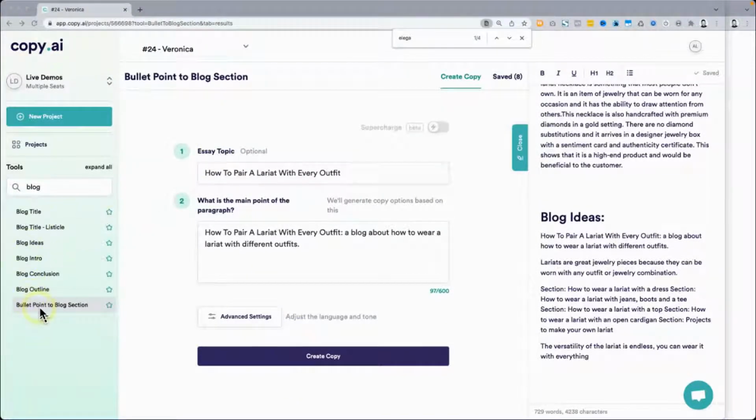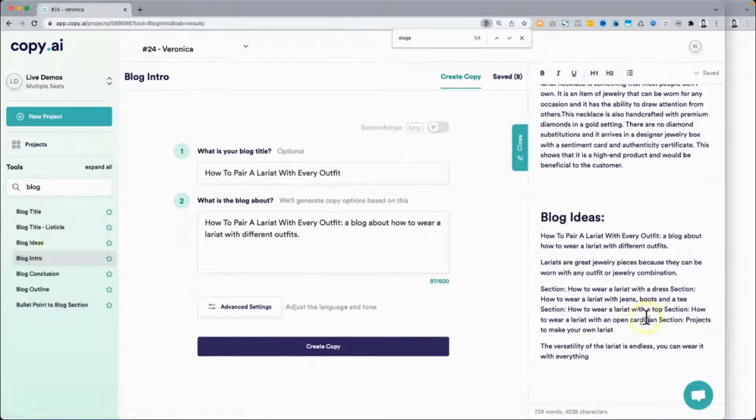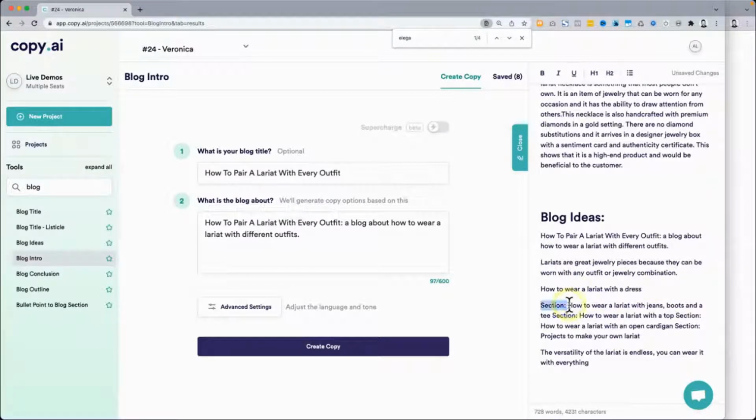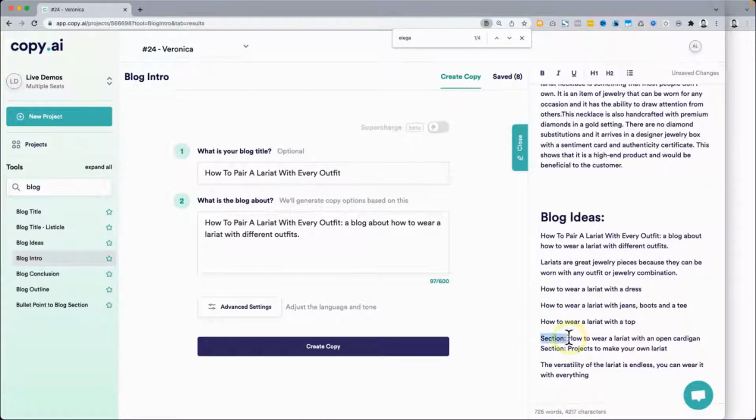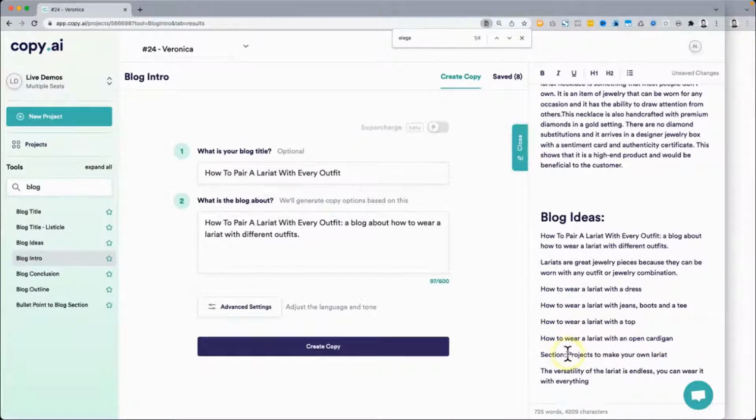So the, let's see, bullet point to, okay, so what is the main point of the paragraph? Actually, let's do intro. So blog intro. And let's just take some of the stuff we wrote here. We'll spend another minute on this, kind of just riff, because I think what you're saying here is now to get the awareness to this product, you can create content around it. Exactly. And so this is part of your post, right? This is part of your email. And then take it around and swing it into an ad. So there's so many ways to use this.